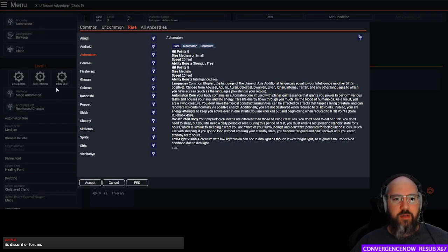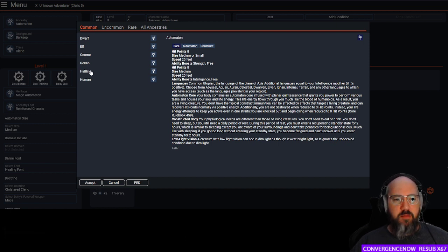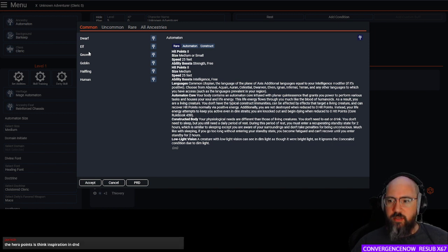Ancestry. See, halflings are common, but halflings aren't in the other system. Neither are gnomes. Dwarf, elf, goblin, and human were the only four. Halfling and gnomes were not there. So I'm assuming all the commons will be unlocked by default. Hero points or inspiration. Got you.